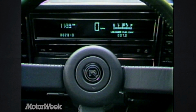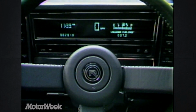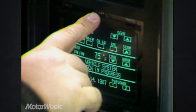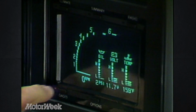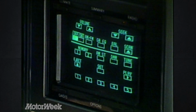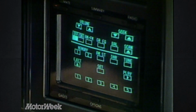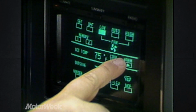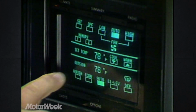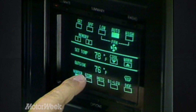The driver faces a digital cluster with mostly warning lights. A tach with engine gauges can be called up on a center touch-sensitive screen. The screen also controls audio, ventilation, and trip computer functions, plus diagnostic chores. While operation of the screen does take your eyes off the road, the alternative would be a lot of buttons to operate all of the Reatta's standard luxury features.